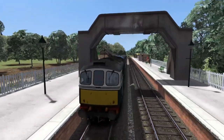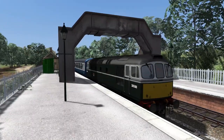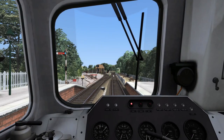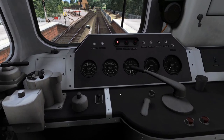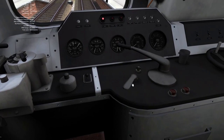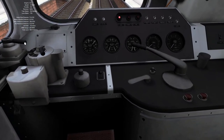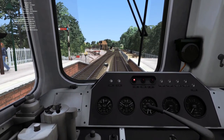Okay, so first of all, we've got to open up our doors. We do that by pressing T, and then I believe we wait for our departure. So let's get set up in our cab. I'm not going to use the F4 HUD because I'm not like that, so we're going to put this into forward gear, put the loco brake on, and now we've just got to wait until we depart.